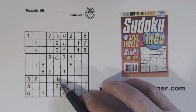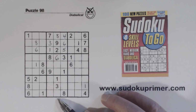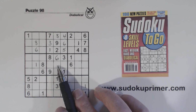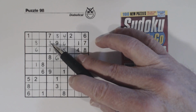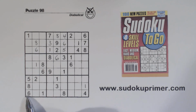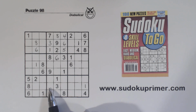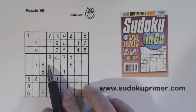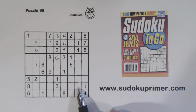Let's look at these two columns too. 4, 5, 7, 4, 5, 7. Can't do anything with that. Let's look at this column. 2, 4, 5, 6. There's a 2, 5 and a 4, 6. 2, 4, 5, 6 and 2, 4, 5. So we got a 6 there, 6 there. So that's 6 there.